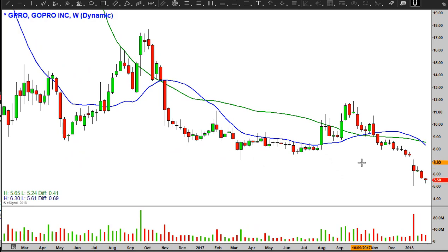anything can go down. General Motors went to zero, and so GPro can certainly go to zero.